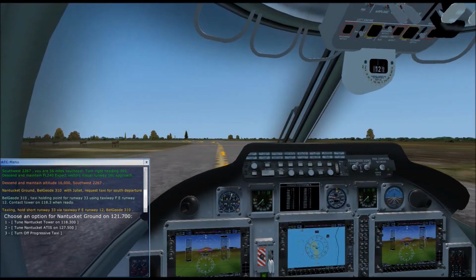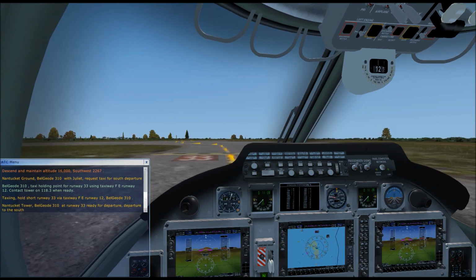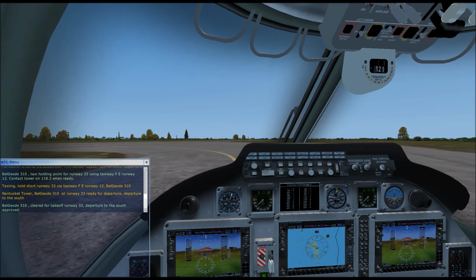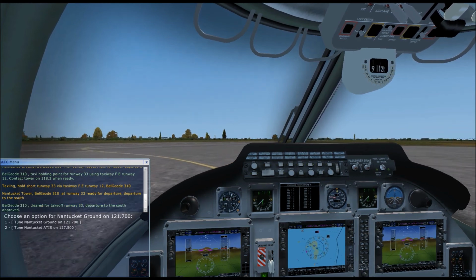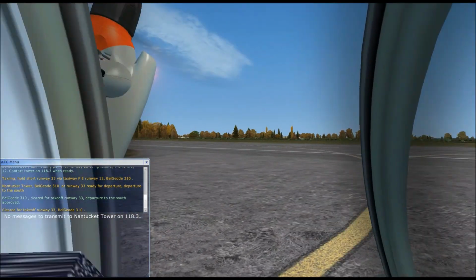Okay folks, here we are at runway 33, so let's get clearance. Nantucket Tower, Bel Geode 310 at runway 33, ready for departure to the south. Bel Geode 310, cleared for takeoff. Runway 33, departure to the south for Burn. Okay, good deal. Cleared for takeoff, runway 33, Bel Geode 310.